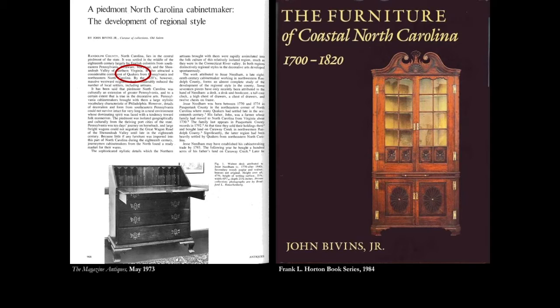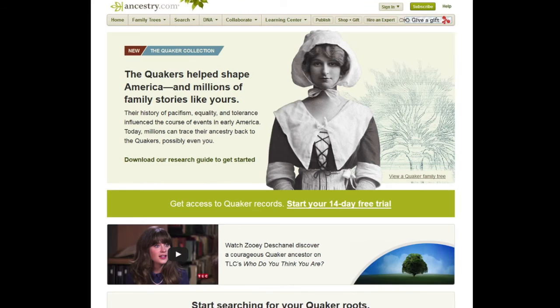And so we really are here standing on his shoulders with so much of what we talk about as it relates to the contribution of Quakers to North Carolina furniture studies. And so much of what we know now wouldn't be possible were it not for Ancestry.com and its Quaker files with so many records that are now searchable by name, across meetings, in a way that allows us to assemble information so quickly.